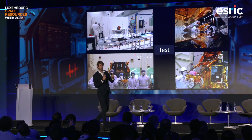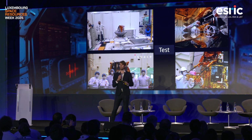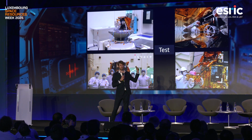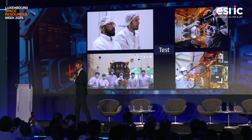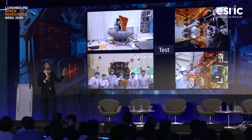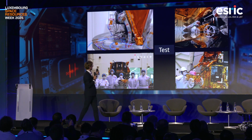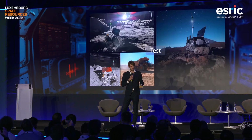Then, next stage. After building the rovers, we had to test them. Last year, 2024, we had 7 test campaigns all around the world, from mechanical to thermal testing here at Airbus. Amazing team, amazing support. We later on went to Japan for 2 months in order to integrate the rover during the summer on the lander, perform functional test, deployment test, communication test. This was at the JAXA Tsukuba facility, Tsukuba Space Center in Japan.